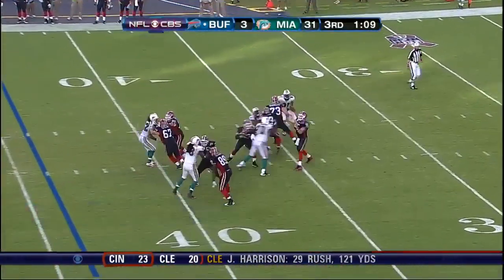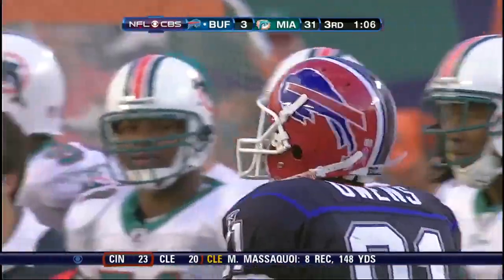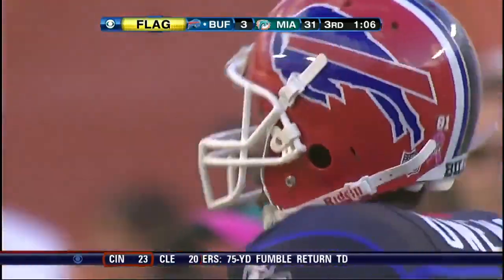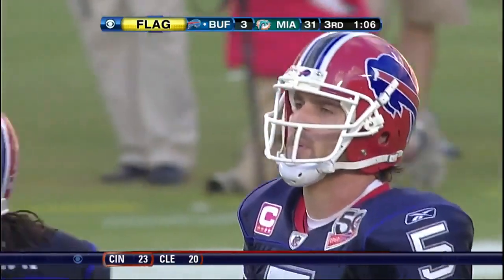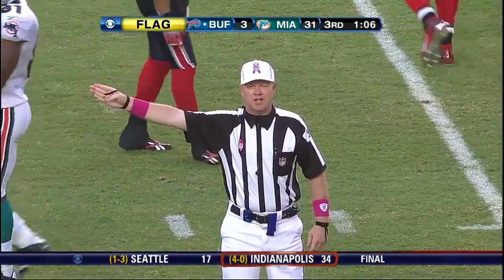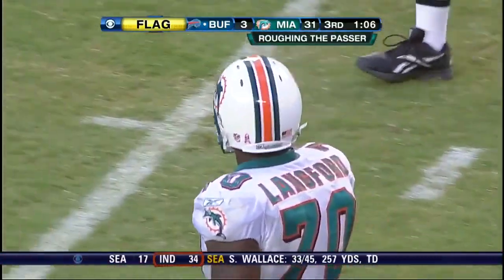2nd and 13. Lynch the block. T.O. can't lasso it in. There's a flag on the play. Trent Edwards took a wallop. Personal foul, roughing the passer. Number 70 of the defense, contact to the neck. 15-yard penalty, automatic first down.